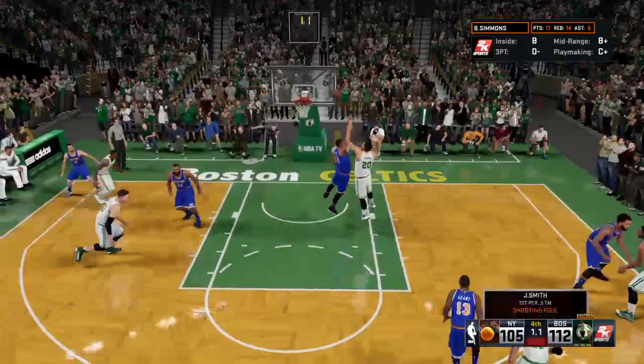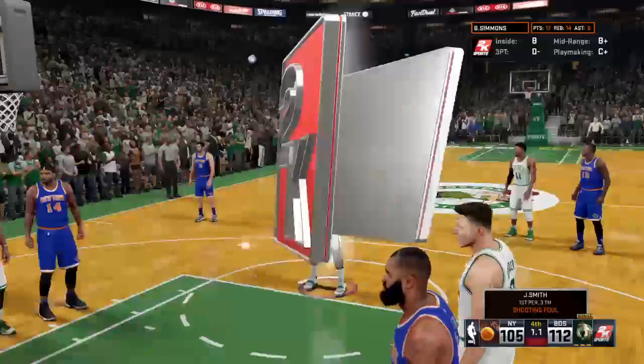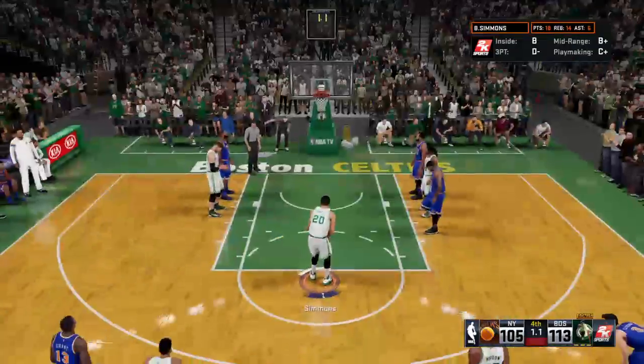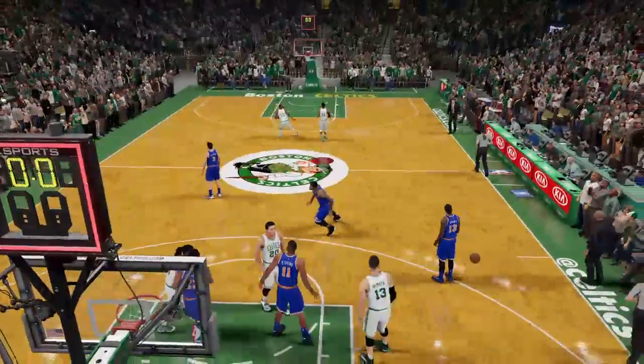Here's Simmons. And it's going to be 2 free throws. Drew contact on the shot. That's his first personal foul. So the first one drops, and that stretches their lead to 8. Ben Simmons. He's off on the free throw and able to get that second one to drop in.